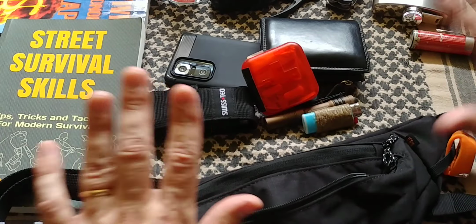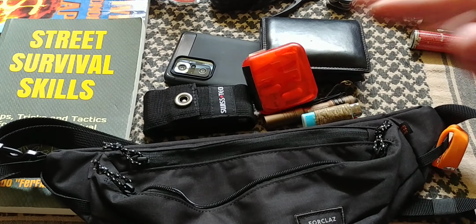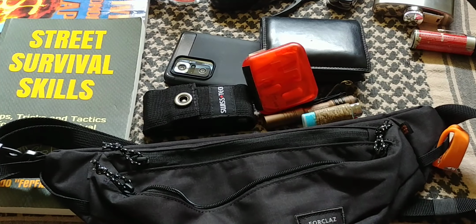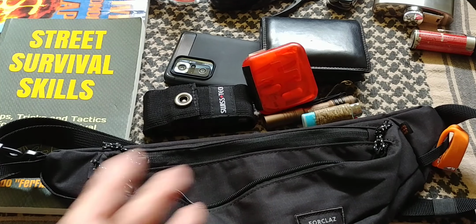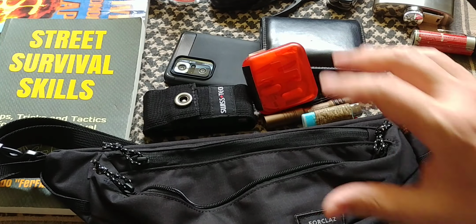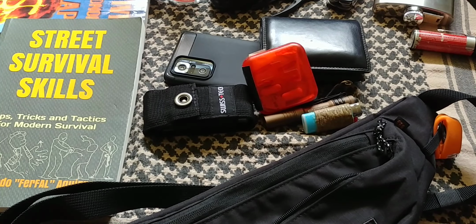So that's it. Just a few suggestions, some ideas for you to consider, especially if you're not into pocket EDC, and if you're not into a full-size everyday carry backpack, even a smaller one like the one I just showed, and you want something kind of in between all of that, the fanny pack may just do it for your needs.